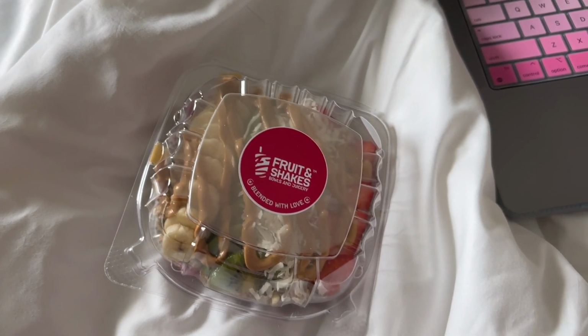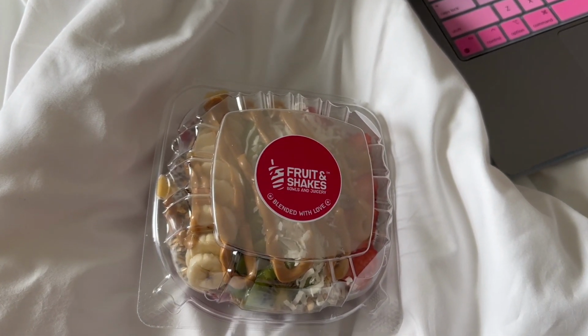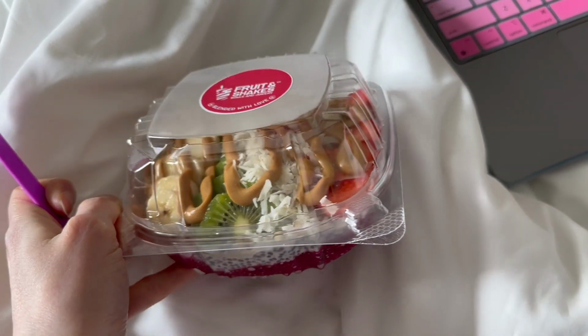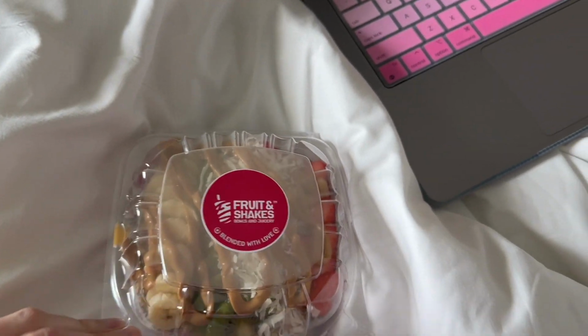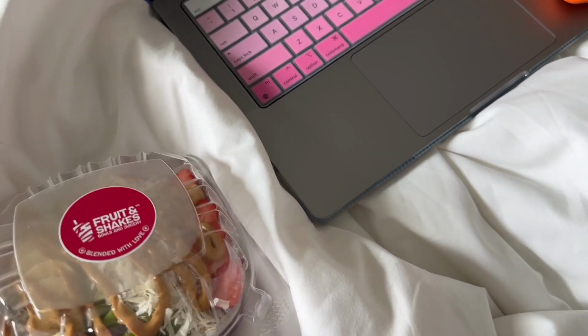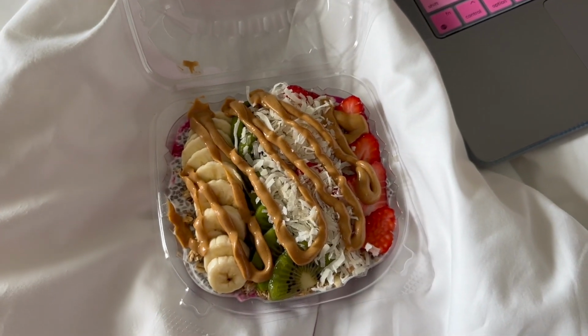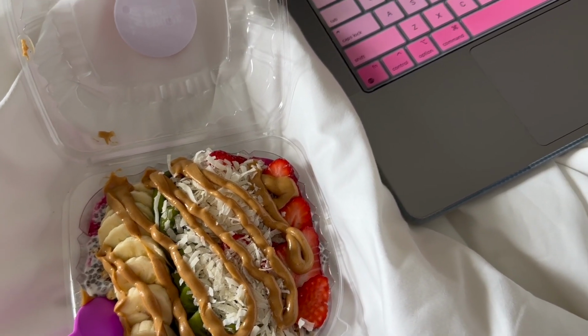Irving went out to my favorite breakfast place here called Fruit and Shakes. It's so good. Their chia seed pudding is so good. It's just so delicious, and I love kiwi. This is one of the best bowls I've ever had. I love my own, but this one is so good. I try to make mine like this.